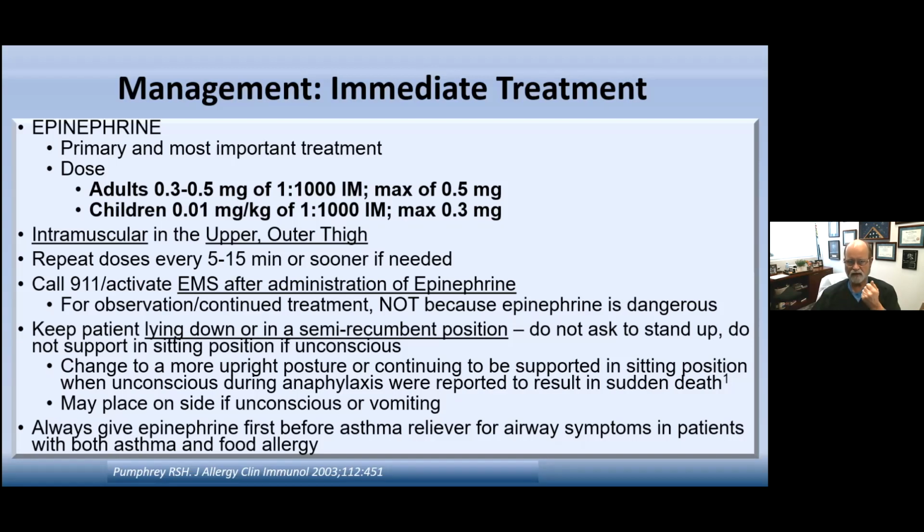It's the primary and most important treatment. In adults, you want to give a maximum of 0.5 milligrams. In children, you're going to think more about weight: 0.01 milligrams per kilogram of 1 to 1,000, with a max of 0.3 milligrams. This should be intramuscular, and it's going to be in the upper outer thigh.